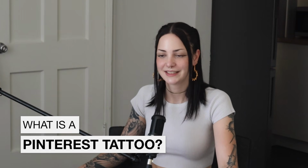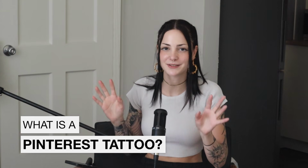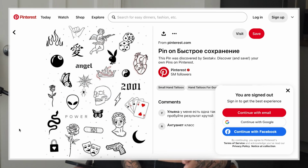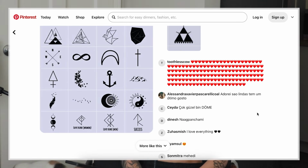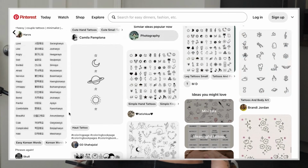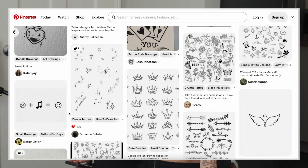So what is a Pinterest tattoo? Because that's kind of vague. I searched the word tattoo on Pinterest and I went on a private tab so that none of my searches would be influencing this. The vast majority of tattoos on Pinterest are simple line work drawings. They're pretty much always in black ink, sometimes red. And I don't mean this in a bad way, but these are basic, generic symbols. There's a lot of hearts, stars, roses, numbers, simple words. These are tattoos that are very easy to get and they're very accessible to a lot of people.